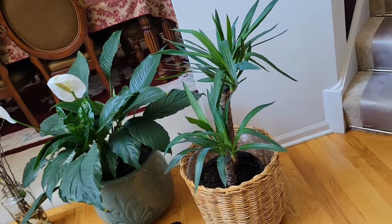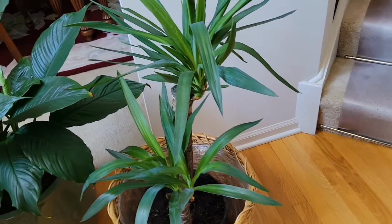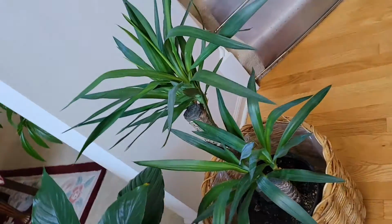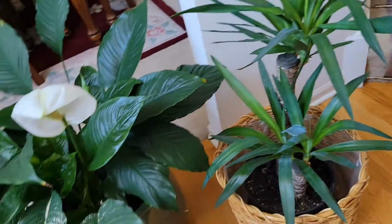So here you go. This is my first plant. I want to concentrate on this, focus on this, right? This is so beautifully growing and easy maintenance. It's kind of a palm tree type of family plant, and very nice, beautiful.